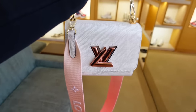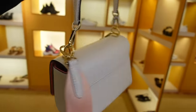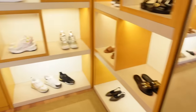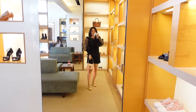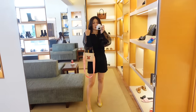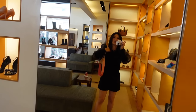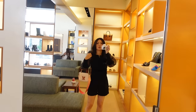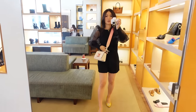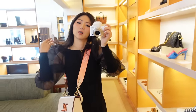Guys, what do you think of this one? Looks like copper here, but it's rose gold. You could wear it on the crook of your arm, but long enough to wear it on the shoulder? Maybe not. This one? Like this? What do you guys think?